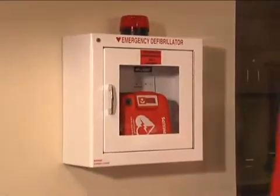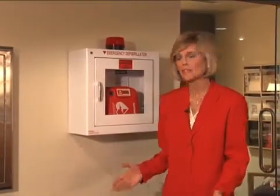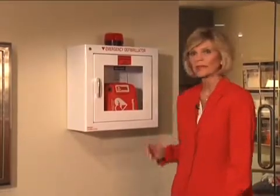What should you do if you see someone collapse who is not responsive? You know to call 911 and do continuous chest compression CPR. But what if you're in a place where an automated external defibrillator, or AED, is available? The availability and prompt use of an AED have been shown to save people's lives from sudden cardiac arrest.